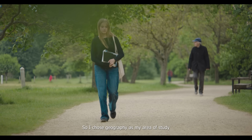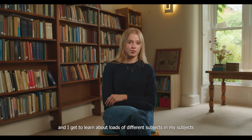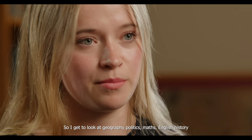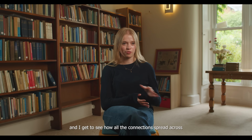So I chose geography as my area of study because I like how interdisciplinary it is and I get to learn about loads of different subjects within my subject. So I get to look at geography, politics, maths, English, history, and I get to see how all the connections spread across.